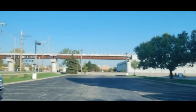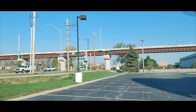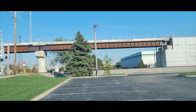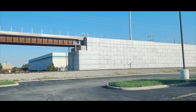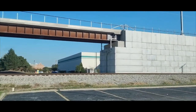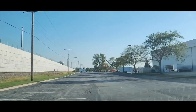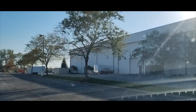I'm going to cut over a little bit just so that we can get a closer view of what they built here, and then this big old gigantic wall that's screaming out, "Please graffiti me. Please graffiti me. Pretty please." Yeah, but this is the wall in Munster. This gigantic white Great Wall of China in Munster.